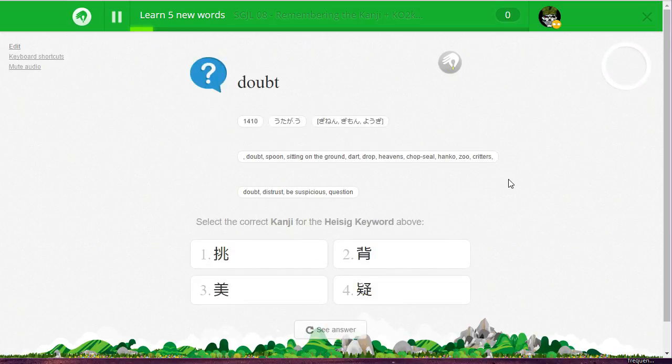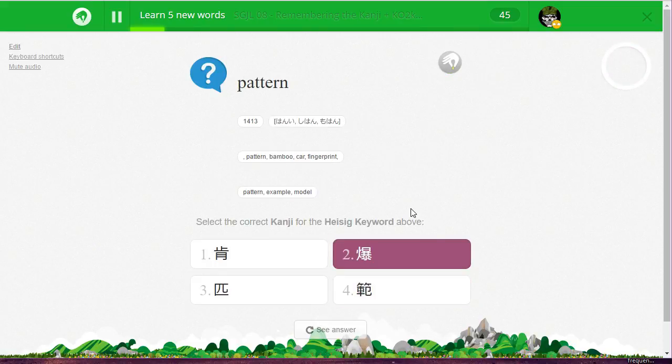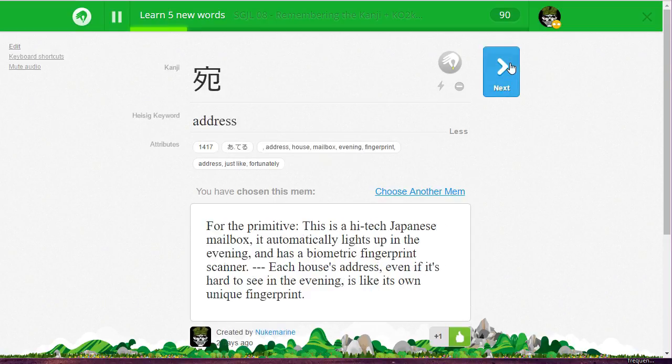Bamboo car fingerprint. Doubt. Okay, so that was a spoon, dart, stamp, zoo, utagao. Pattern on E. Bamboo car fingerprint. Crime. That's the wild dogs and the fingerprints. Address. Mailbox. It's address a letter to somebody. It'll go to their mailbox at their house.